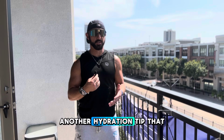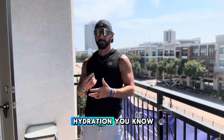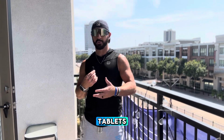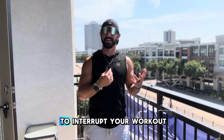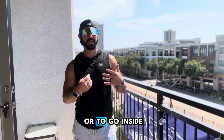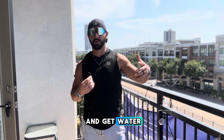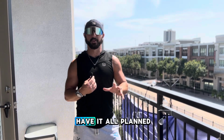Now, another hydration tip that I'll say is be cognizant of it. You know, set water up or hydration tablets or whatever you have before you're working out. You don't want to have to interrupt your workout to set up hydration or to go inside and get water or have to run to the store, or worst case scenario, to buy something. Make sure that you have it all planned out.